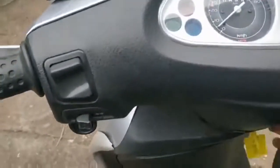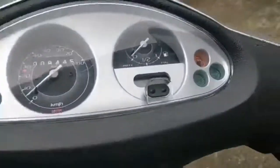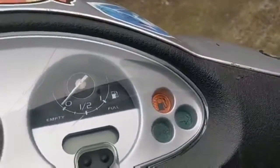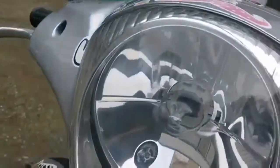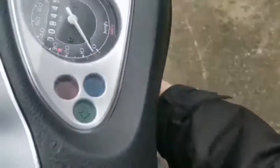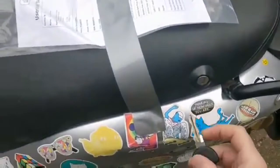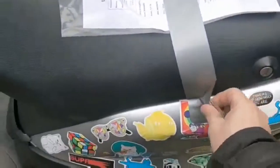I can test some of the electrics actually while I'm waiting. Left. Nothing. Right. Nothing. Lights, nothing. Yeah, I don't know if the steering lock works. It does, that's good. I don't know if the rear seat opens, although the company have taped this invoice for the bodywork, which is a bit annoying.